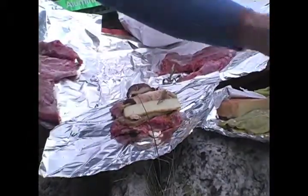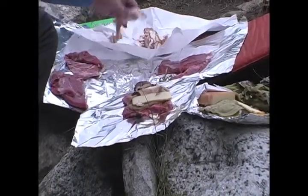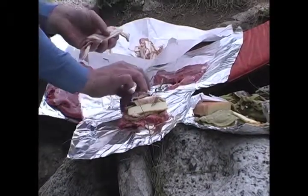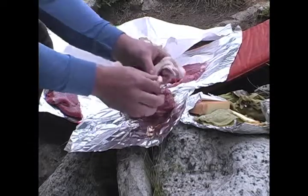And finally, we got bacon. Got some bacon, so we're just going to roll this up. Top it with some bacon.